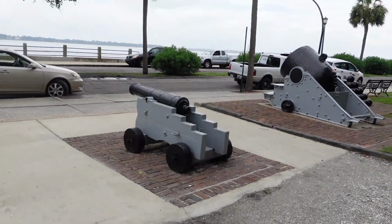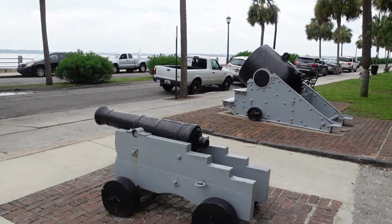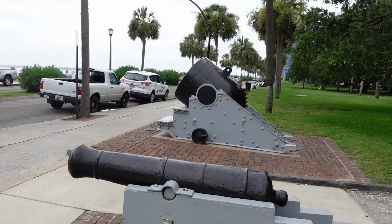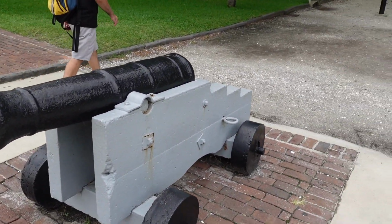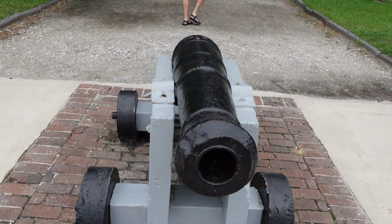This was a site during the fire on Fort Sumter where some of the cannons actually fired from this spot out to Fort Sumter. And there is a mortar and a deck cannon. It's not real, it's made from concrete and steel.